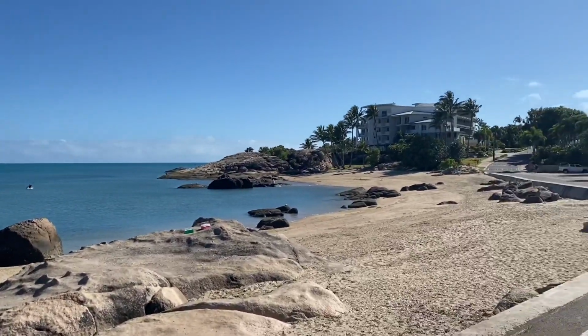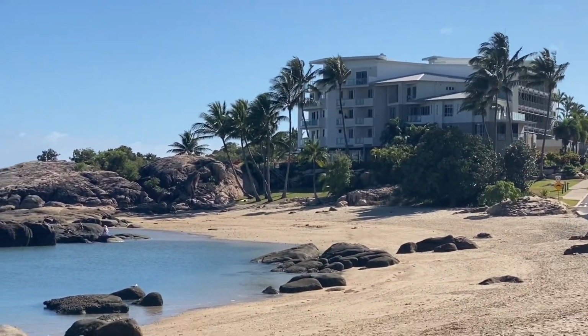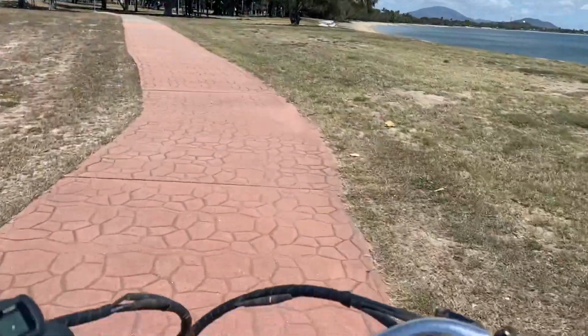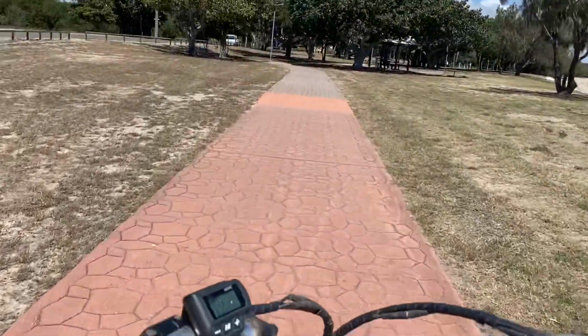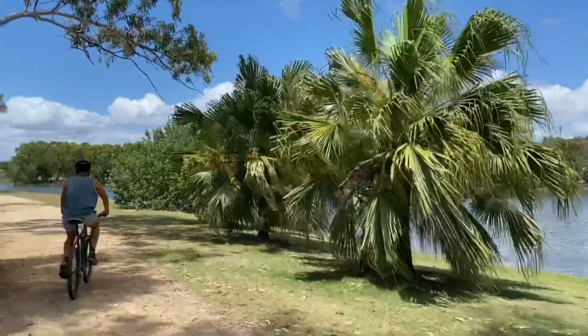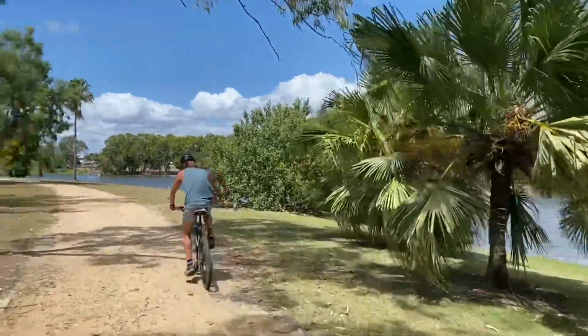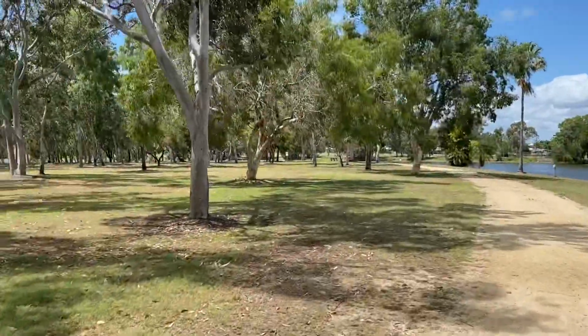We're actually going to be sitting on those rocks tonight for sunset and going to a restaurant up in that hotel. Now it's time to bike ride Bowen. Heading out to town to see what there is around. And there's a pretty little place. This is super pretty. We found a lagoon and the botanical gardens in Bowen. Another body of water over there.